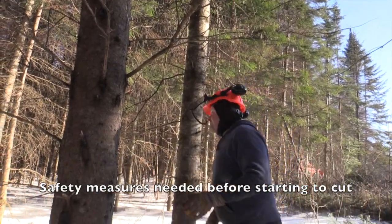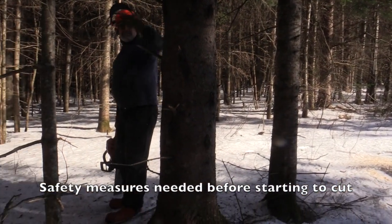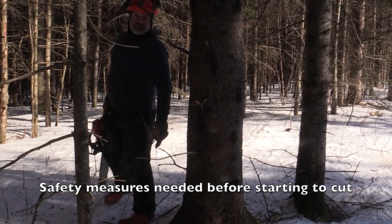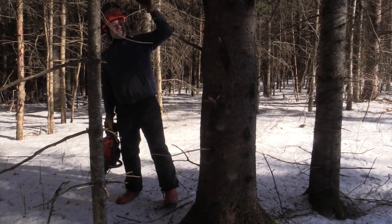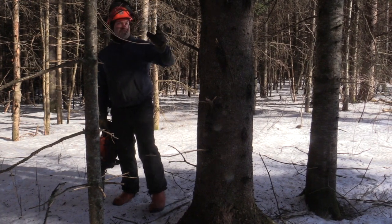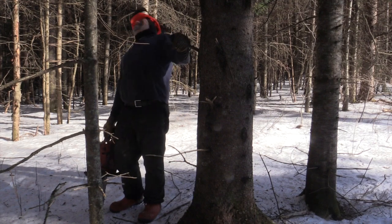Okay. The next thing I'm going to do is I'm going to walk around and I'm going to see where am I going to go once I cut this tree. Oh, you're looking for a way out. I'm looking for an escape route. Because this tree, even these live branches, though there's a few dead ones up there, but not big enough to kill me, it would still hurt if they hit you on top of the head. So I'm looking for an escape route.